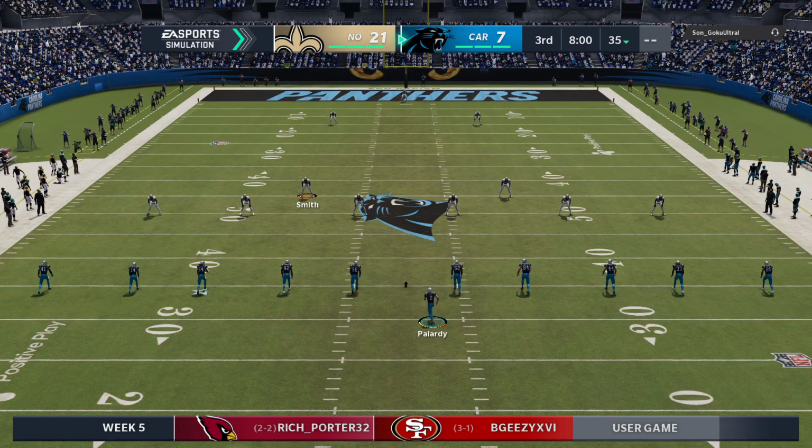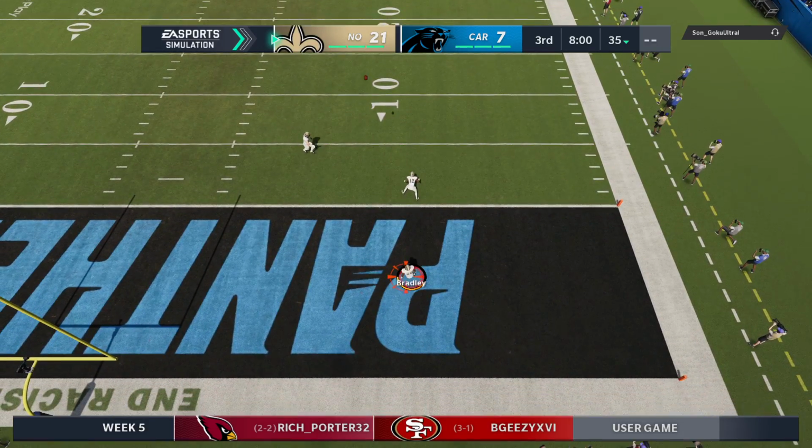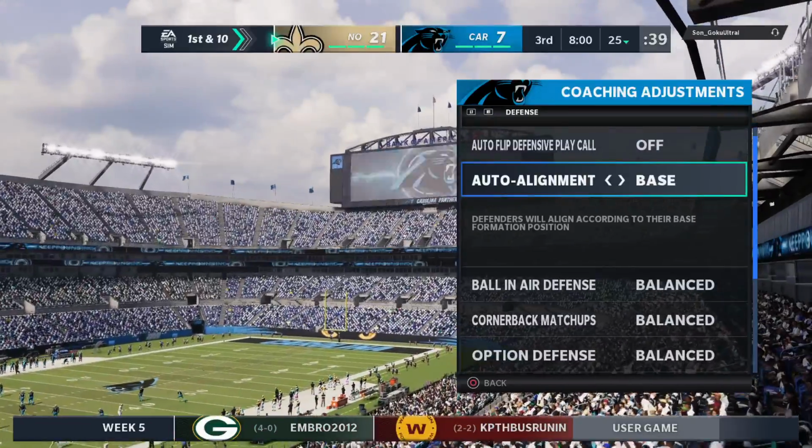Set now to go for the 3rd quarter. The Saints have the lead and set to receive the kick. And no return on this one as the fair catch is signaled for and taken.